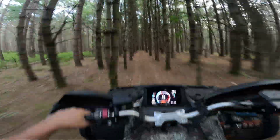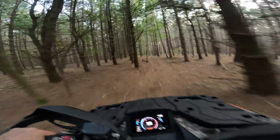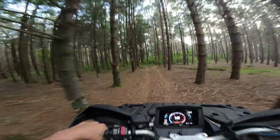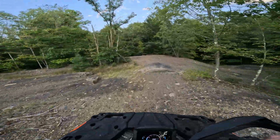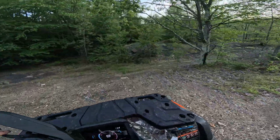So its bigger size doesn't really translate as being bigger when you're out on the trail, because it turns and it's so much more maneuverable than its smaller cousins. Handling is pretty good on it. It will understeer and push through the corners a little bit if you're not ready for it.